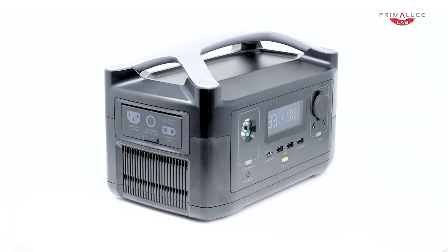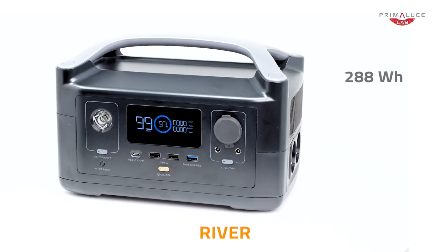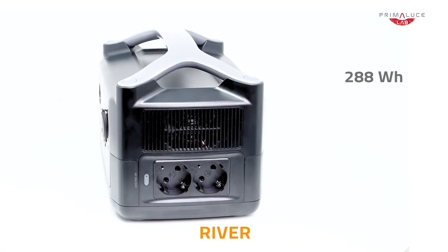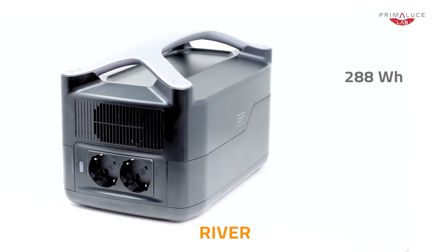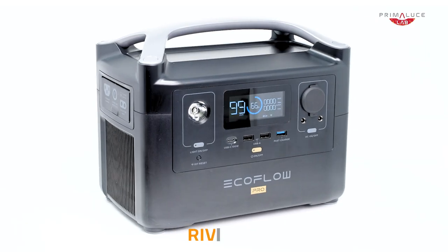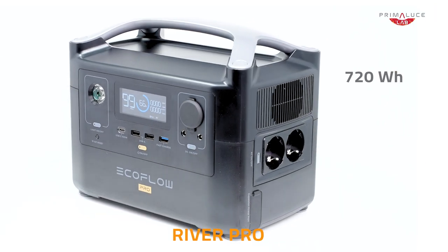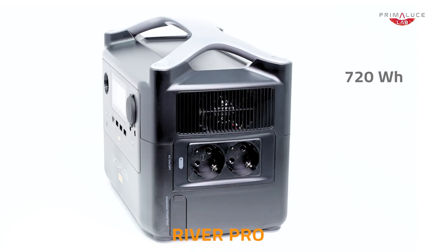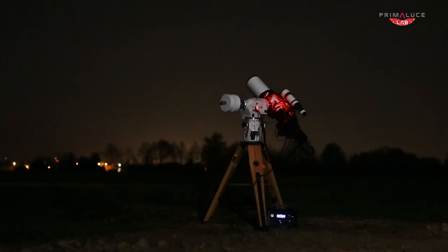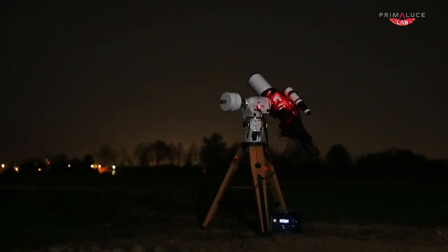Here at PrimaLuceLab, we tested the RIVER model with 288 watt-hours capacity, that, by considering a telescope with around 5 amps power consumption, should allow around 4.5 hours of lifetime. It weighs 5 kilos. The larger RIVER Pro model with 720 watt-hour capacity allows around 10.5 hours of lifetime with the same telescope power consumption. It weighs 7.3 kilos. Both batteries are able to improve your telescope portability, so it's a perfect match for your Eagle-powered astrophotography setup.